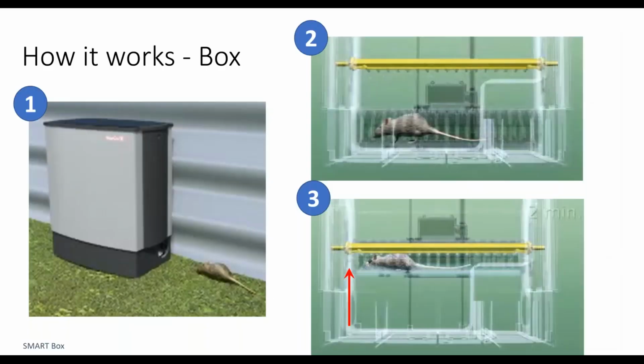Real quick, this is our unique MultiCatch system. I have not seen another MultiCatch system on the market yet. You can see here briefly how this operates. A rodent travels in one of the entry points on either side of this device. The rodent is then mechanically brought into an area where they receive an electrical charge, which then dispatches the rodent. The rodent's then brought up and dumped into a sanitary trash bin located within the unit itself.